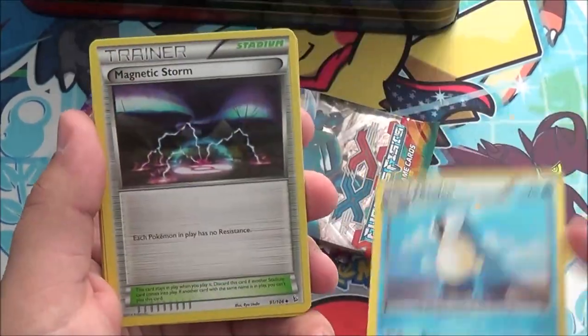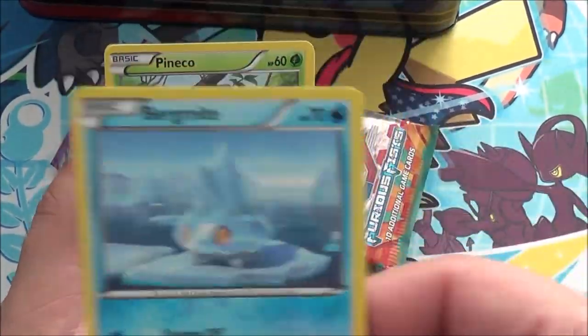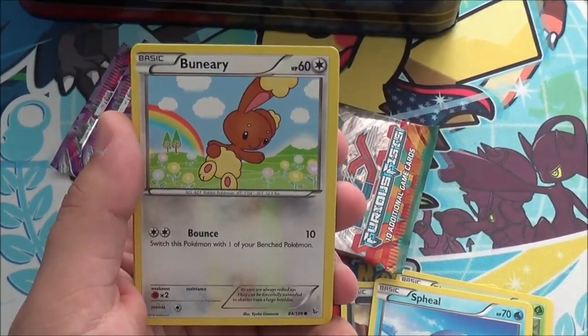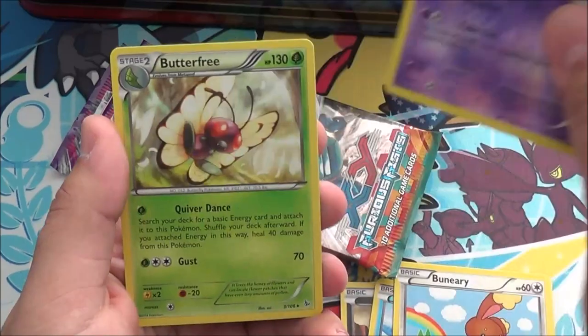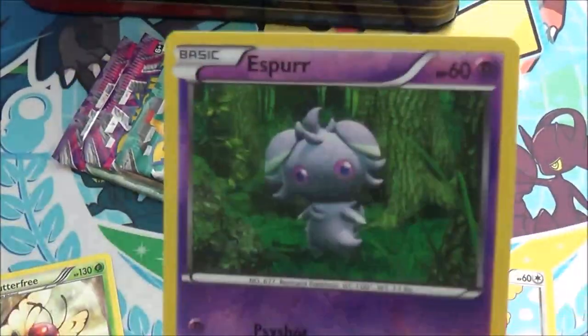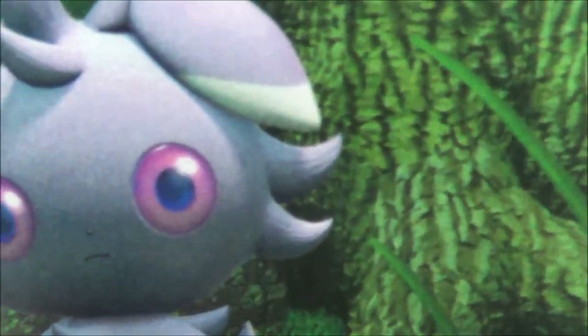All right, so we got Seelo, Magnetic Storm, Torkoal, Sandile, Bergmite, Jewish Guy, Pineco, Sfeel, Buneri, Reverse Esper, and a Butterfree. See, I didn't fix that pack. I pulled crap, see? But I did get an Esper with evil eyes. He's going to do horrible things to your bum.